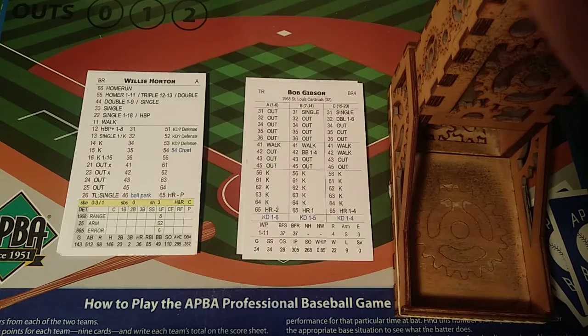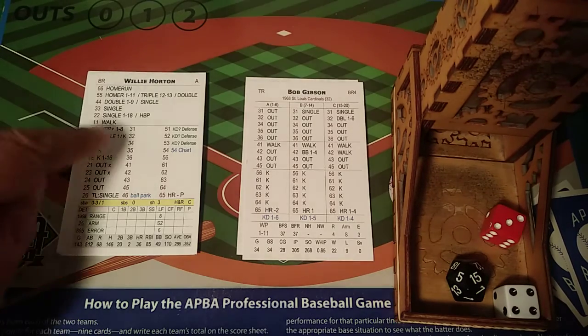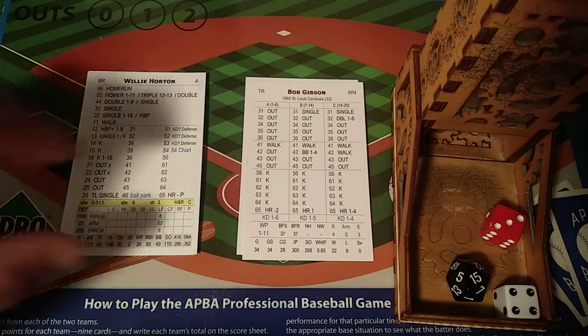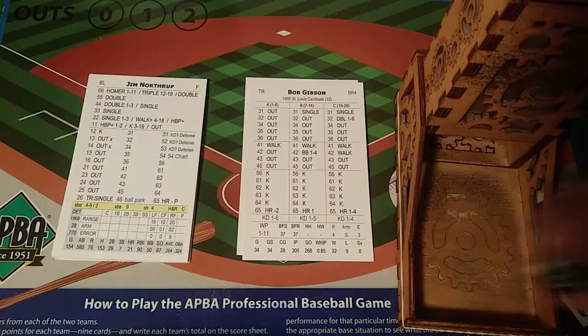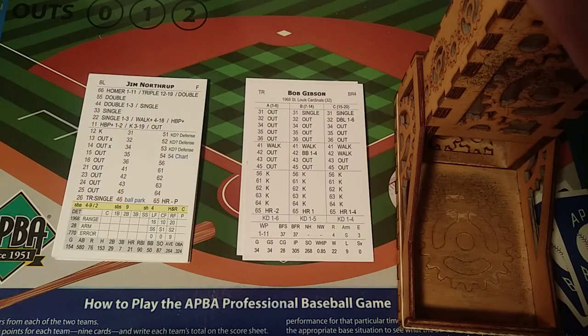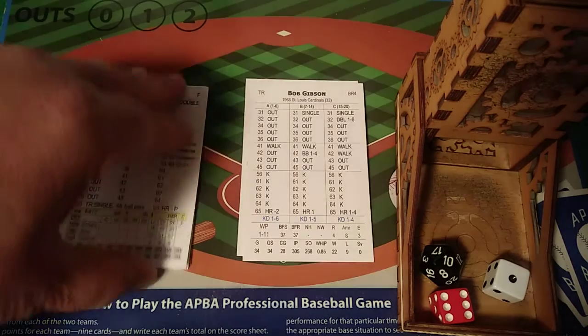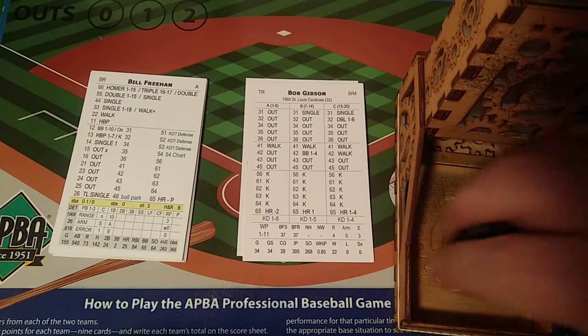Willie Horton to face Gibson. 34 on Horton's card is a blank. Gibson under the C is an out. 15, he bats righty. That's a ground out to short. 1 out. Jim Northrup is up. Northrup gets a 61 as a blank. On Gibson's card, that is a K. Strikes him out. 2 dead.